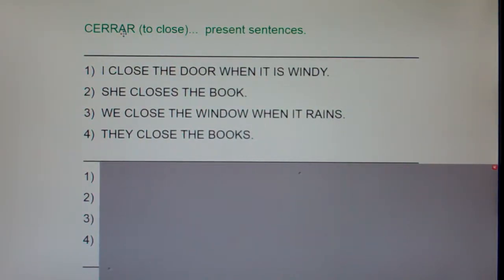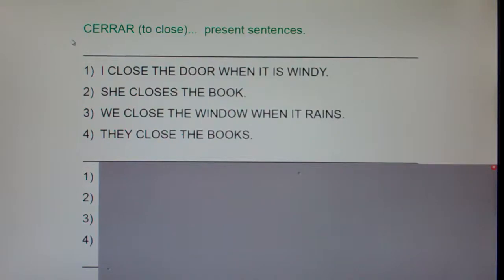If you're confused by that, or if you need to review cerrar in the present before you try these sentences, check out my clip, cerrar present forms. All right, I'm going to say each of these four sentences in English, then Spanish, and then clap. And after I clap, I'd like you to repeat just the Spanish sentence with me.